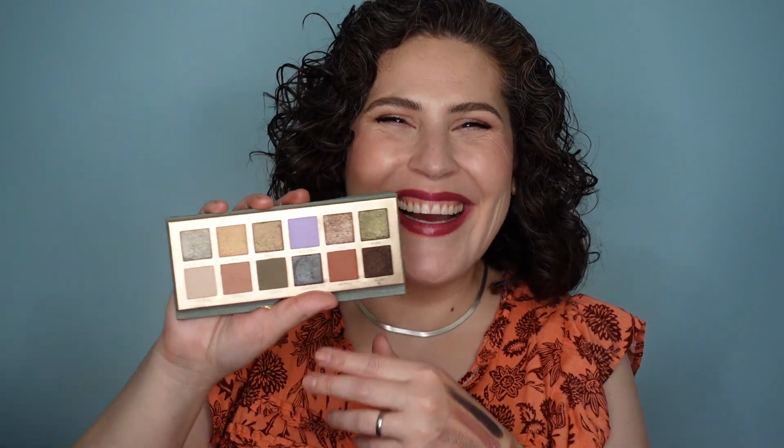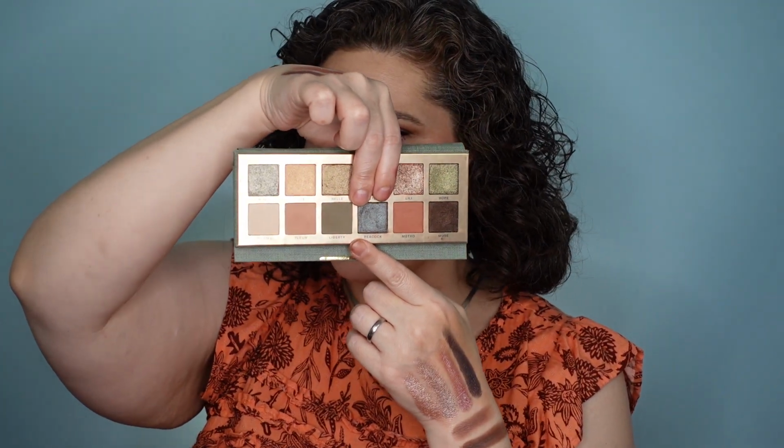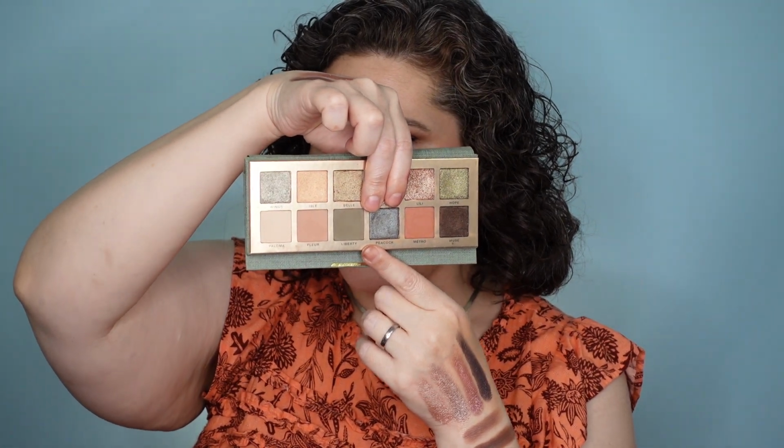I've been using these so much. I like the mattes in here. I find that I get the most successful looks when I visually eliminate one of the shades. Guess which one? This one right here. And so when I look at the palette this way, I find I really like the looks a lot more. It's a beautiful shade. I just don't know what to do with it.